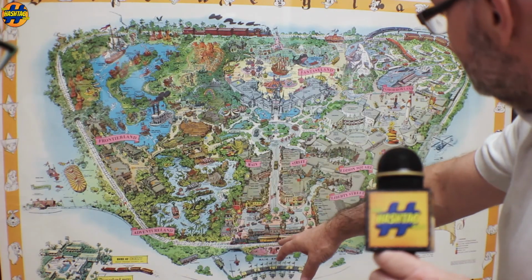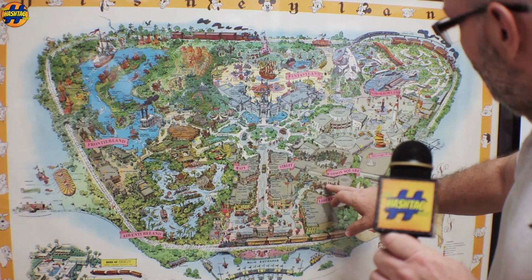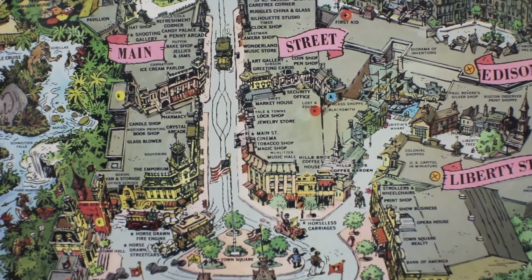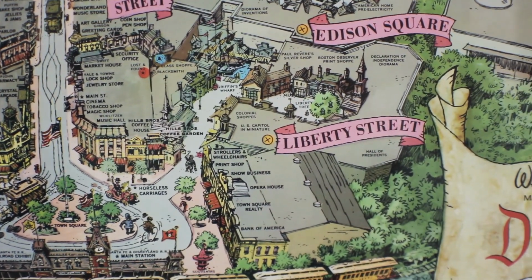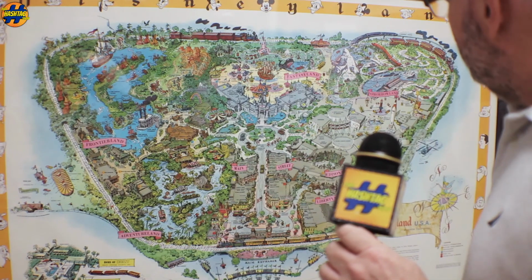And as I was telling you, you can see Main Street right here. This is the Main Street we know. They were planning a whole break off over here, Liberty Square, Edison Square, all this, and a break off over here that never happened. But again, 58, they're showing you what's going to happen in 59.